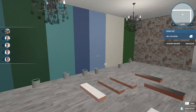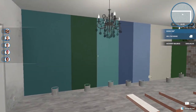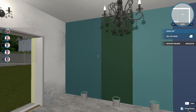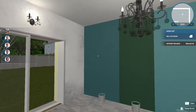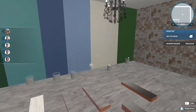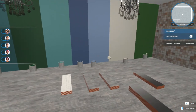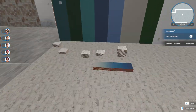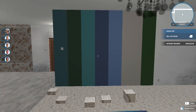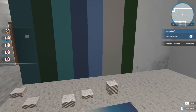As you can see, I am trying out a lot of different things. In this room, the living room, I really like that color, this kind of turquoisey blue, this green, and this white. And then in the kitchen area, I like this white, but I'm not sure about any of the other colors.